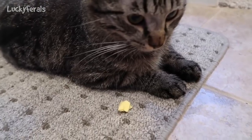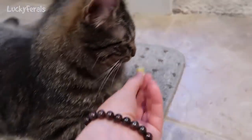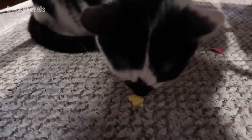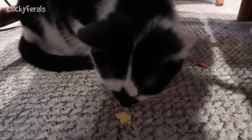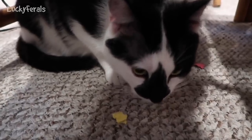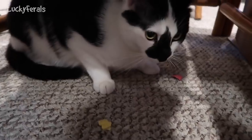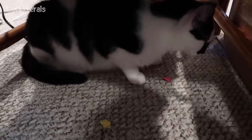Simba, eat the egg yolk. It's a treat. You guys want a treat? Come on, that's a treat. Eat it. You could eat it. Want it? Eat the egg yolk. You can eat it. It's an Easter egg. Splash, you can eat it. Splash, you don't want to eat it? How come?